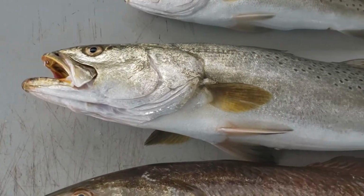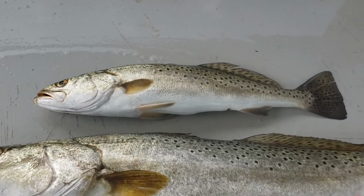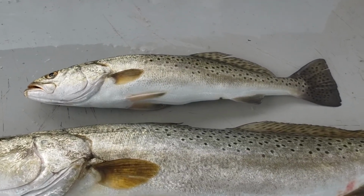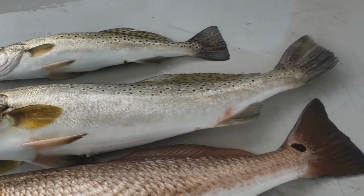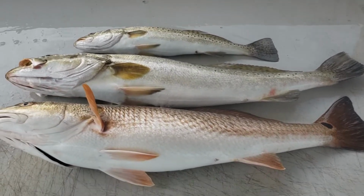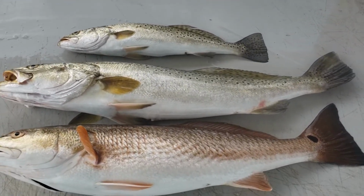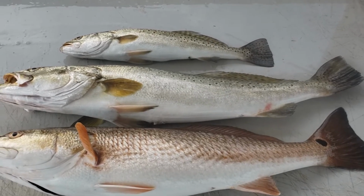My absolute monster trout, biggest I've ever caught. That's your slot trout, 16 inches. They got to be between 15 and 19 inches, and then you get one over slot. And that's my 23-inch redfish, and you can tell that trout's bigger than the redfish. I'm stoked out of my mind. So I'm gonna get these things filleted, and maybe we'll do a little cooking.